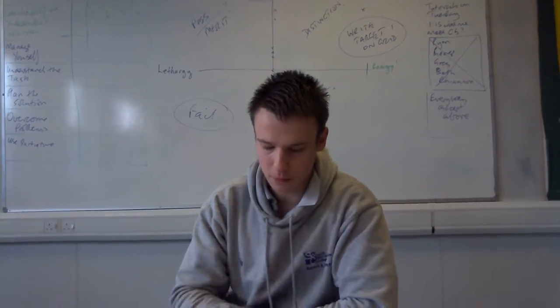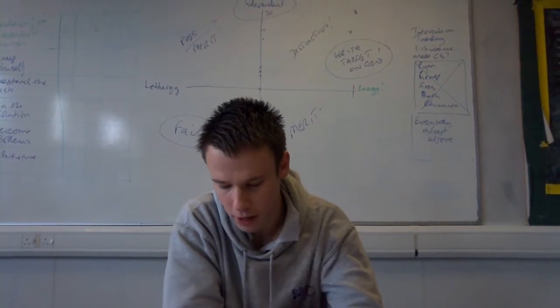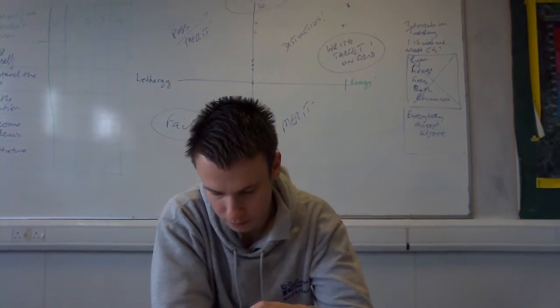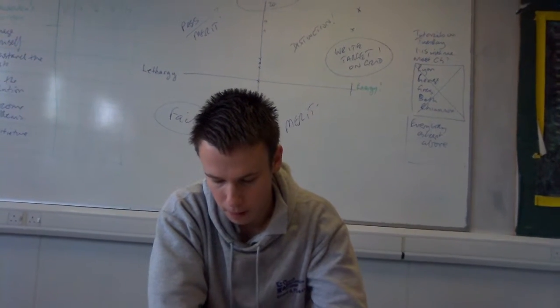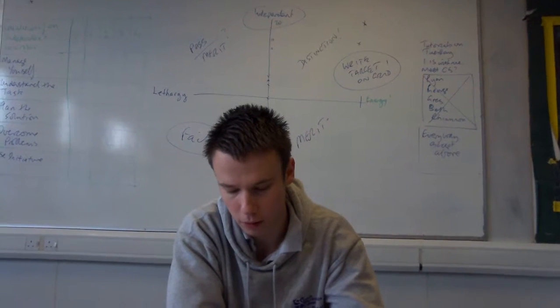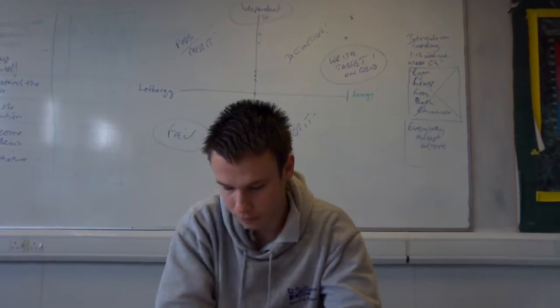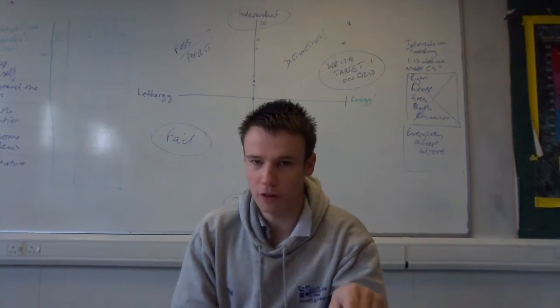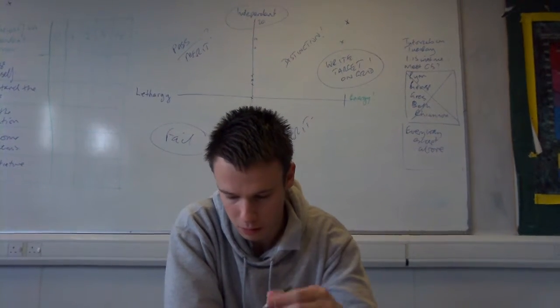Atletico Madrid had seven passes in the A and B zone, which is basically about three quarters of the pitch forward from their goal, so their defensive line. So basically, if they were just passing it around this area, Barcelona wouldn't really be bothered because they're not going to really score from that far away.